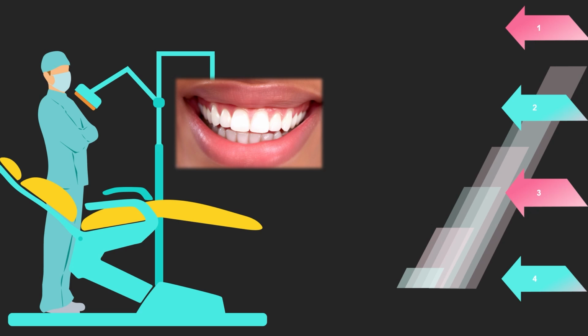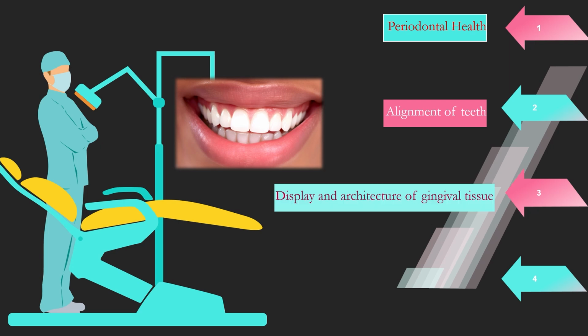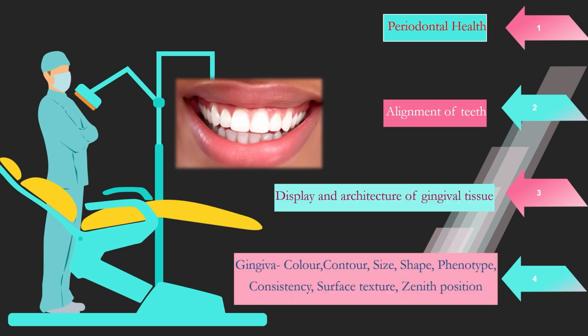In the present era, everybody's expectations of dental health and aesthetic requirements have increased considerably. As dentists, we emphasize periodontal health along with aesthetic appearance. So currently, we aim to focus on leveling of teeth along with display and architecture of the apparent gingival tissue, its color, contour, size, shape, phenotype, consistency, surface texture, and zenith position.